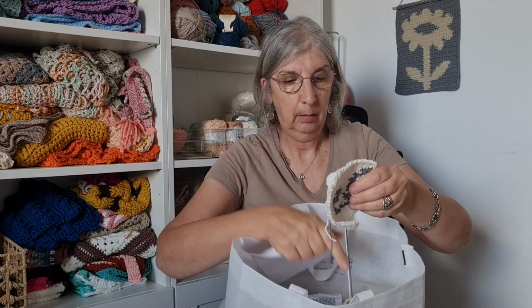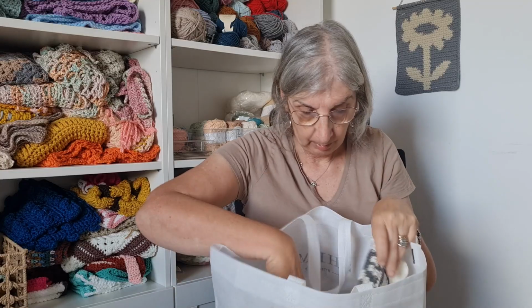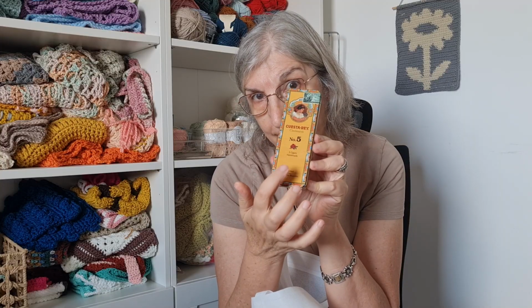this one. Where is it? So I have the yarn, and I have a special box. Who knows what this box is for?